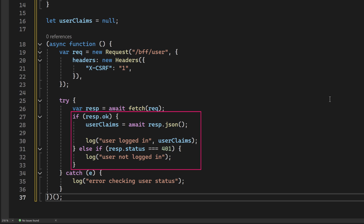We are also putting the response inside a userClaims global variable, and we display a message and everything in userClaims. The request also adds a header of type x-csrf with the value 1. The BFF middleware we added earlier requires this. The reason is that when a custom header is present in a request, a CORS pre-flight request is forced, which is safer than sending the result to the browser and then rejecting it if CORS policy disallows it.